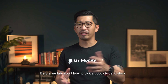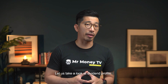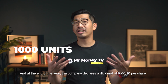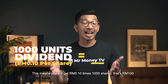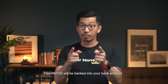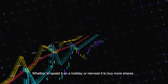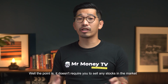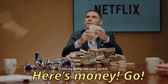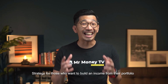Before we talk about how to pick a good dividend stock, let us talk about why dividend stocks and what's so special about it. Let's take a look at dividend profits. Say you bought 1,000 shares at 2 ringgit per unit, and at the end of the year, the company declares a dividend of 10 cents per share. This means you will get 10 cents times 1,000 shares. That's 100 ringgit. This 100 ringgit will be banked into your bank account, and you can use this money whichever way you prefer, whether to spend it on a holiday or reinvest it to buy more shares. Well, the point is, it doesn't require you to sell any stocks in the market. So dividend is money going into your pocket, and that's why dividend investing strategy tends to be a favorable strategy for those who want to build an income from their portfolio.